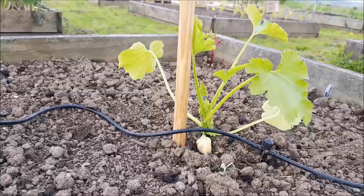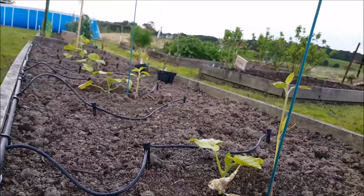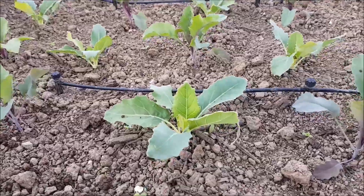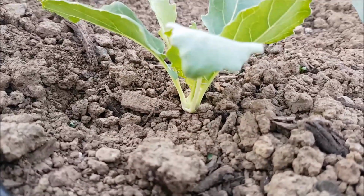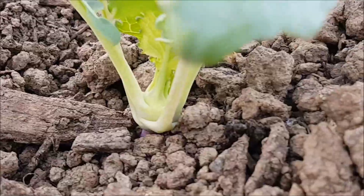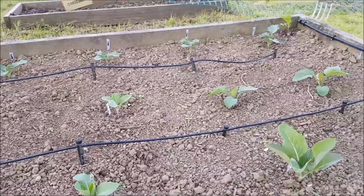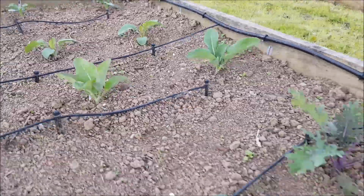And one more zucchini. This one's a yellow one. The one down the other end is a green one. This is the Brassicas. These ones are planted quite densely because they're kohlrabi. And you can almost see they're starting to shape up. But the cabbage, cauliflower and broccoli romanesco have got a bit more space.